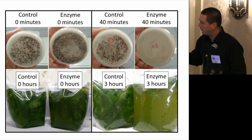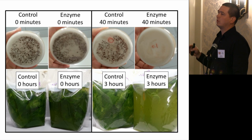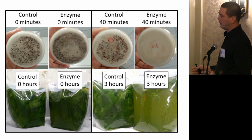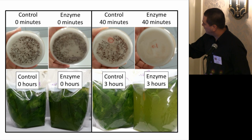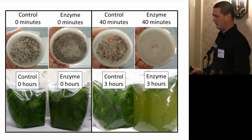In our case, we found that using these enzymes, we get about 4 times more capture efficiency or extraction of the bacteria than when we don't use the enzymes, because we're completely breaking it apart. I should mention, if we filter this, we found that we got a 40% loss in mass.